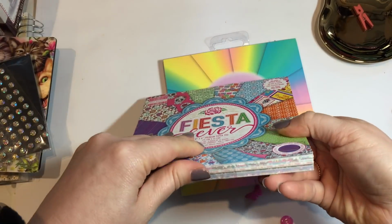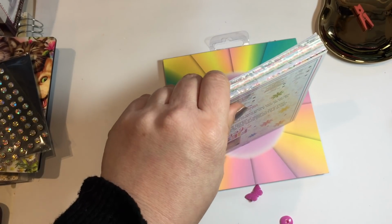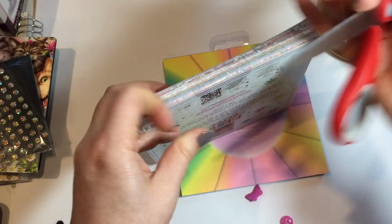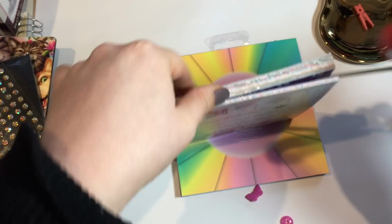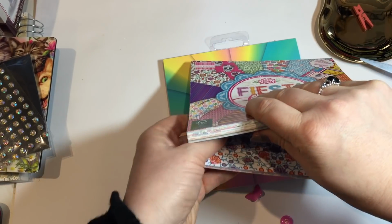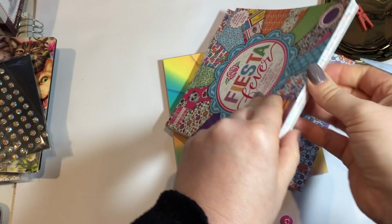And then he said he liked, I've not even opened that. Let me get a pair of scissors. He said, oh, I really like this one, the Fiesta on it, which I have to admit is not one that I would have chosen myself. Why doesn't that open now? It should open.